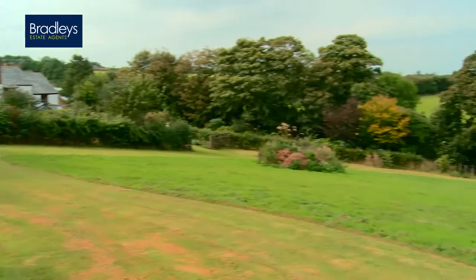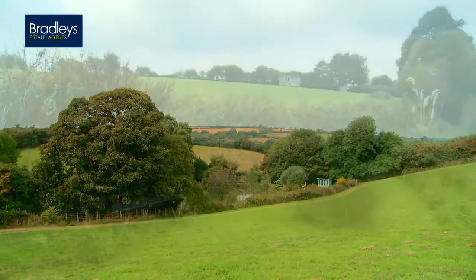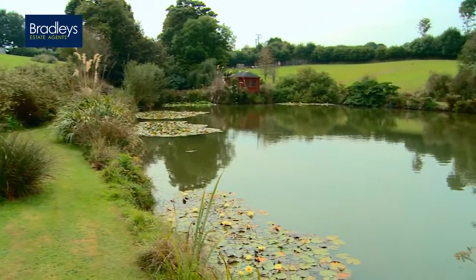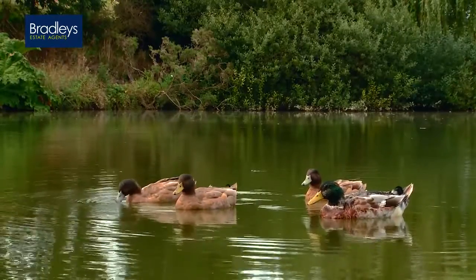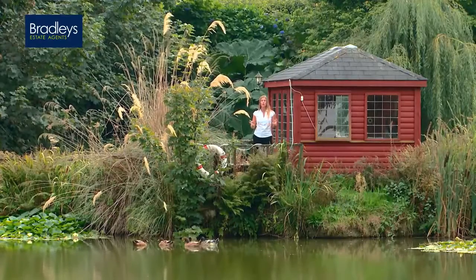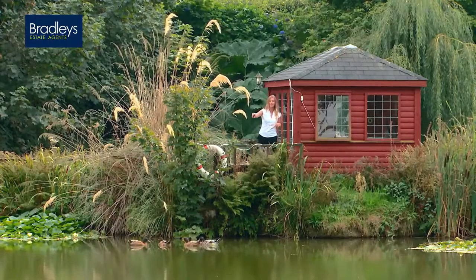To the left of the field there's a path that goes through the trees and then opens out onto this big lake. The lake was created to make the most of the natural springs that meet at the bottom of the valley here, and the ducks followed me down the path, and you can just see them in front of me here. In the lake you have koi carp, roach and rudd, some of them weighing about 10 pounds, and you can see them swimming around here.